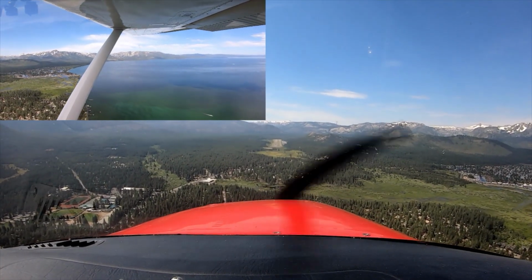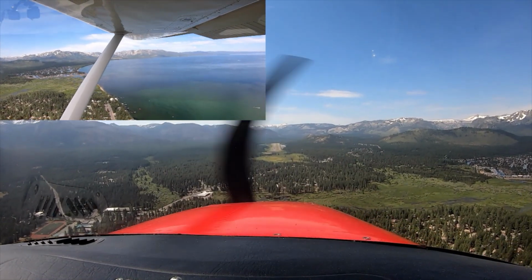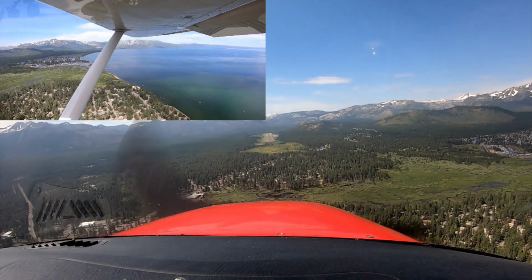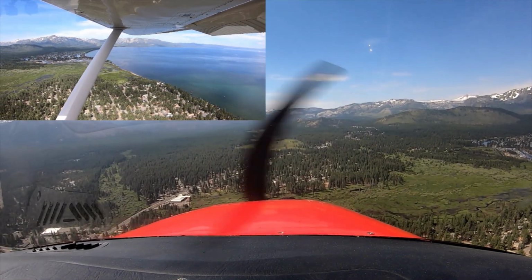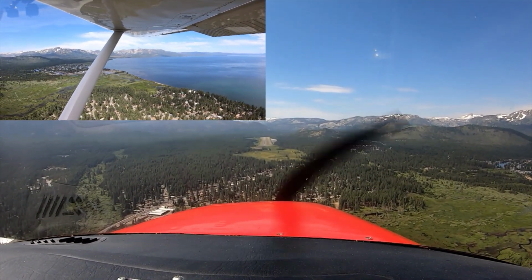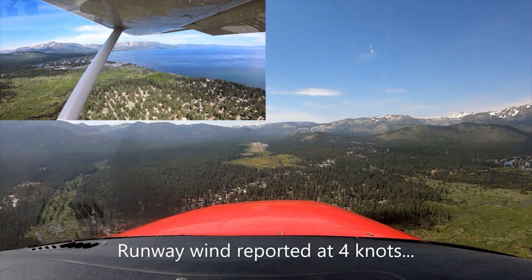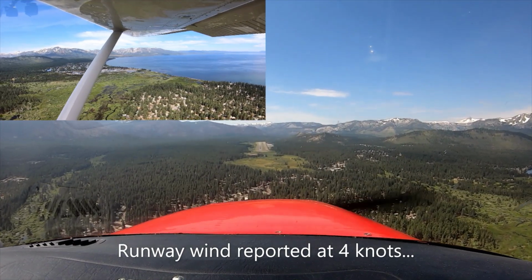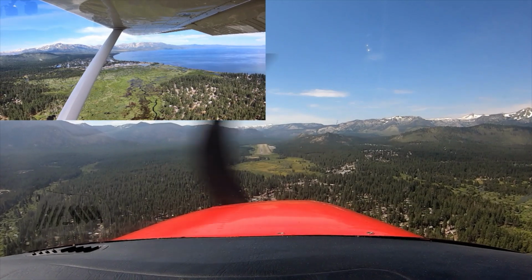Arrow 67 Romeo, the Golden Eagle is going to wait for you to continue your taxi, please. Did you say expedite? Yeah, just continue your taxi so the Golden Eagle will pass behind you. Arrow 67 Romeo, thanks for the help. And then General Aviation is to your right, 12285, Mountain West Aviation. 12285, thanks, 67 Romeo. Thank you.